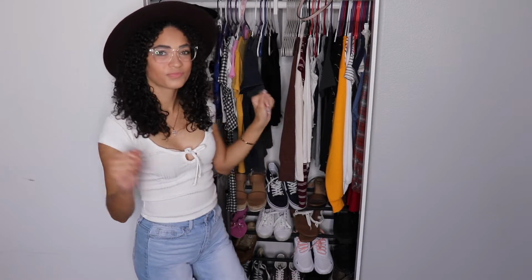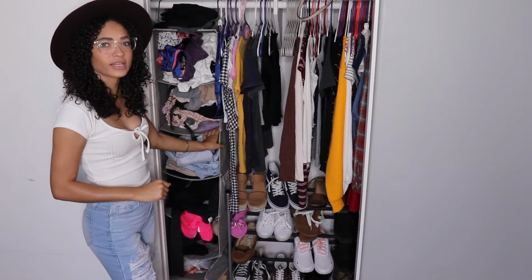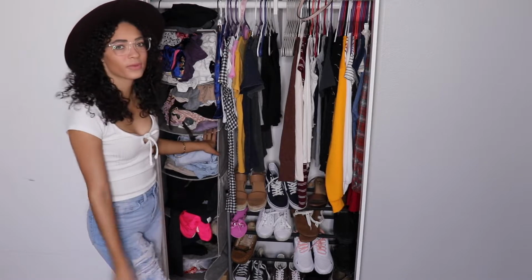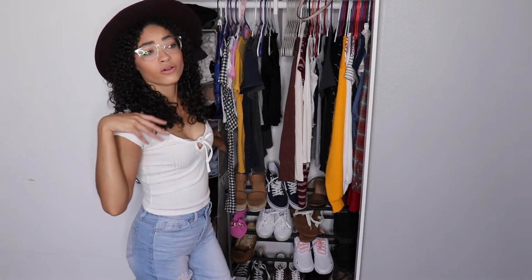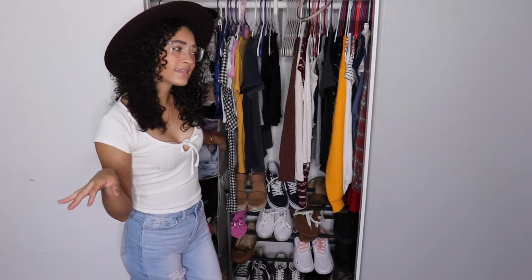So, and then could you guys see, I do have this little gray thing that's a little crazy. So these are things that don't get hung up, and they're kind of things that I fold, or like leggings or shorts and things like that.